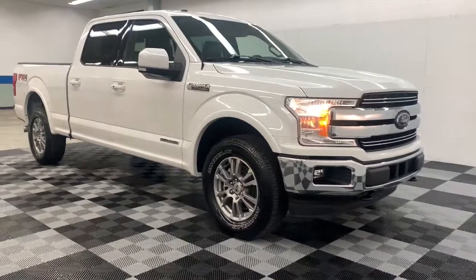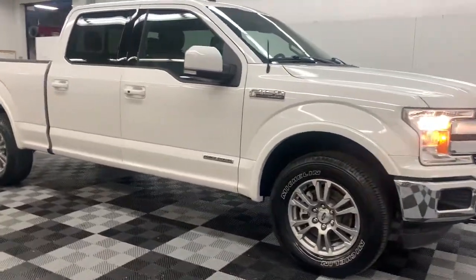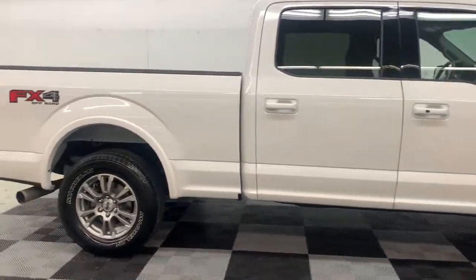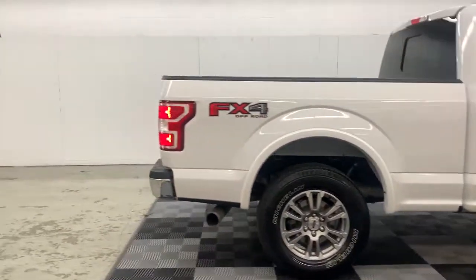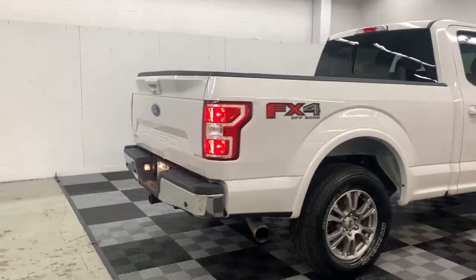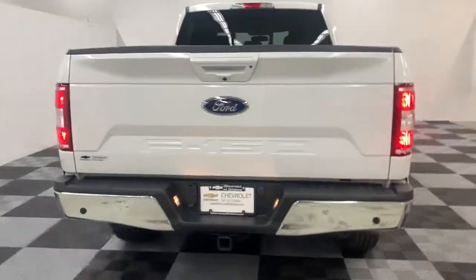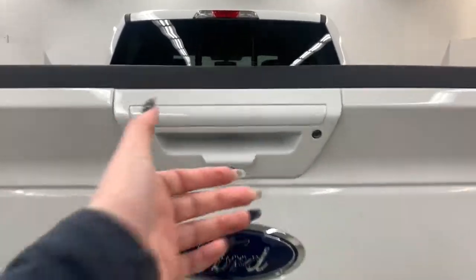Get into the 2018 Ford F-150. This vehicle is an outstanding buy with fewer than 80,000 miles on the odometer. Take a closer look at this full-size F-150. It's the light-duty pickup that leverages military-grade aluminum alloy and high-strength steel to produce class-leading towing and payload capabilities.